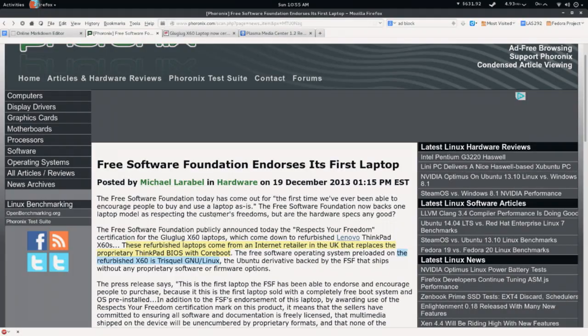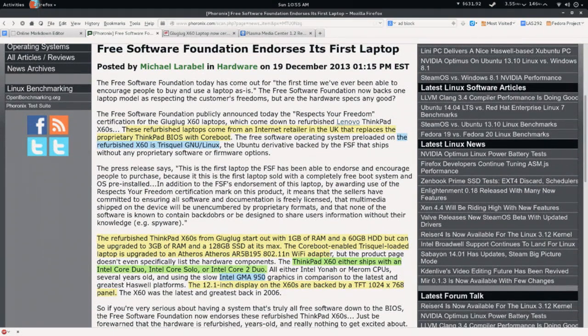But if you don't want a Raspberry Pi, if you want a full-fledged laptop, well, good news. The Free Software Foundation has you covered. These are refurbished laptops that come from an internet retailer in the UK. They take ThinkPads, replace the BIOS with Coreboot, and these refurbished ThinkPad X60s ship with Trisquel GNU/Linux, which is the Free Software Foundation's Ubuntu derivative.